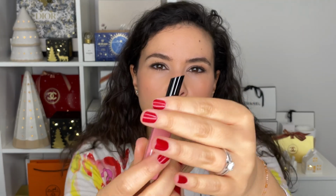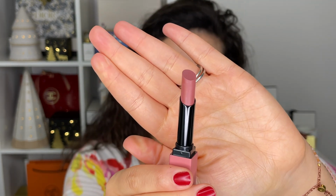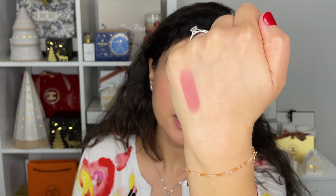So this one here is called Sweet Disposition. These lipsticks have 0 scent whatsoever. I'm not noticing any smell. So this is Sweet Disposition right here.